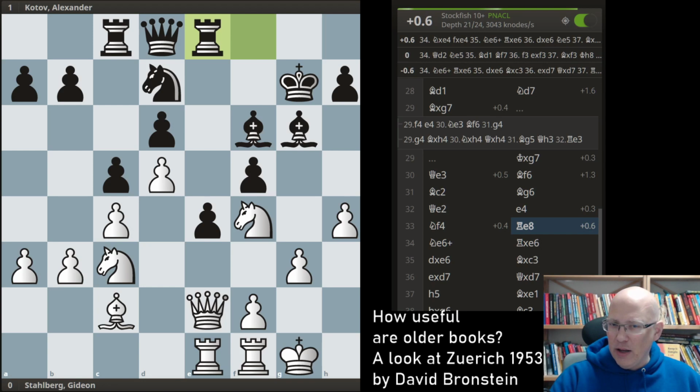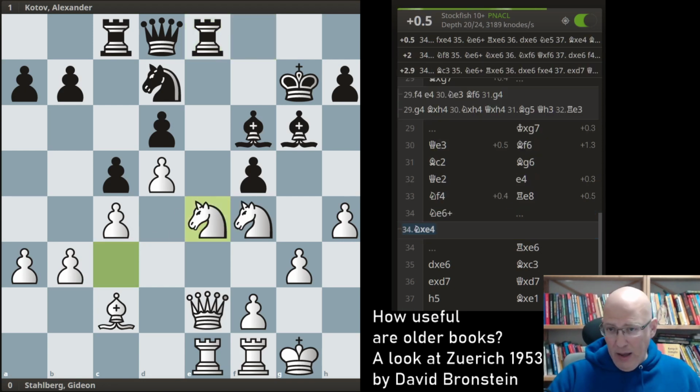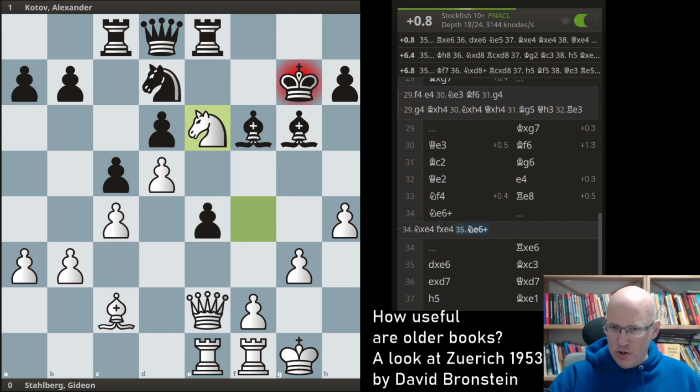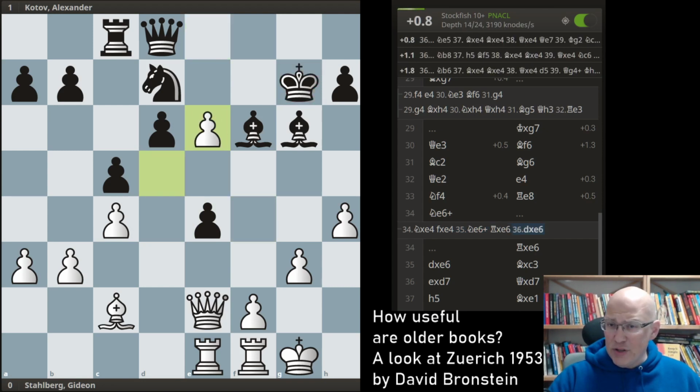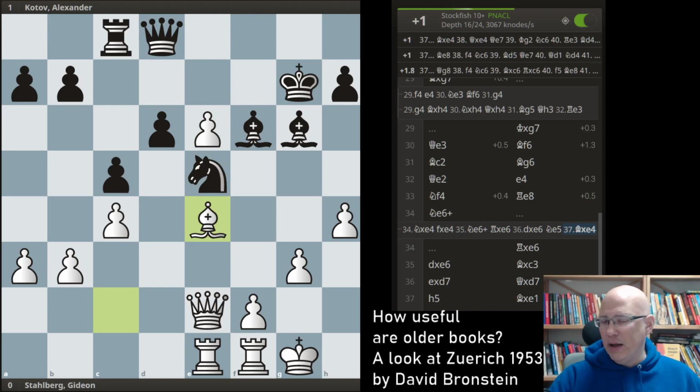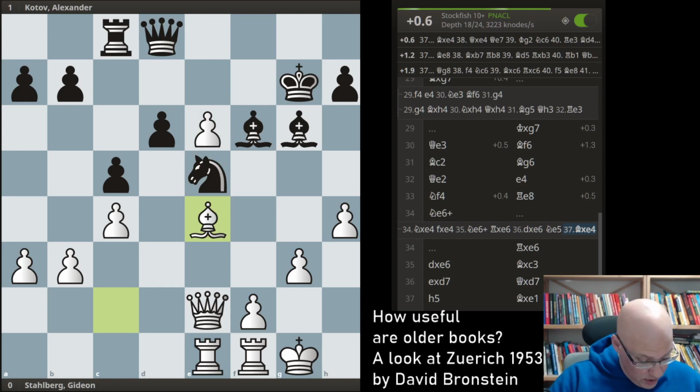Here white actually misses a tactical shot that Bronstein also misses. This is something that my student and I also missed. White can simply take on e4 and is better here. And if you look at this more deeply with the engine, this will go up. It's just a tactical strike. You just give up the knight first and then win the exchange. And the resulting position is pretty clearly better for white. This was also missed in the annotation.